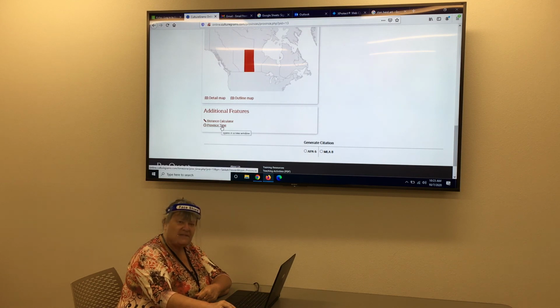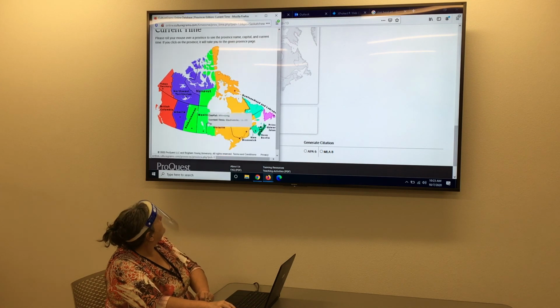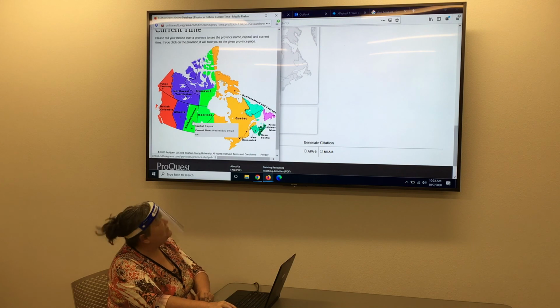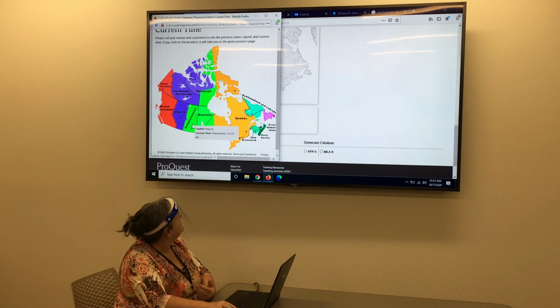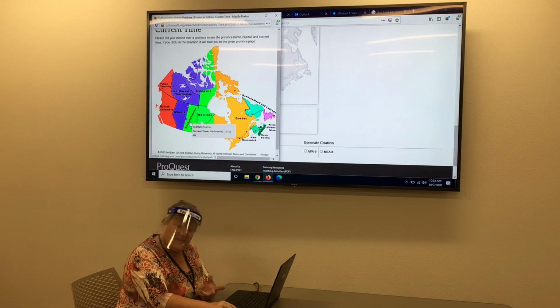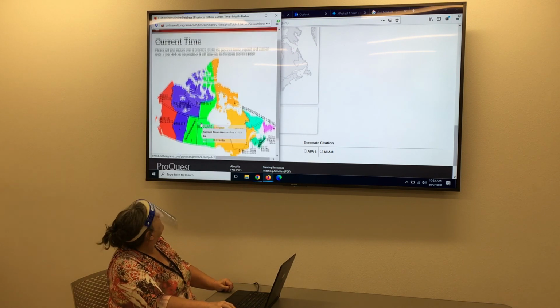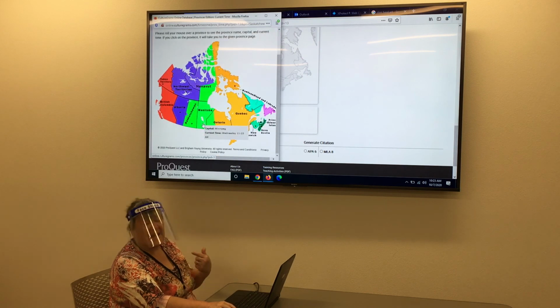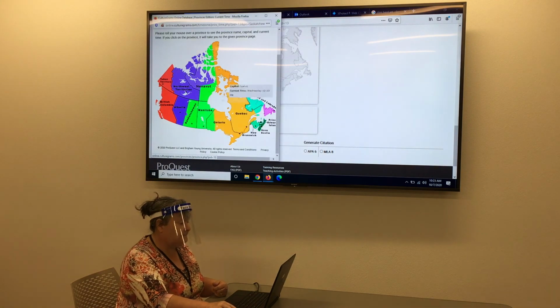Oh, what time is it in Saskatchewan? Well, here's Saskatchewan. They are in the Central Time Zone. Is it called Central Time Zone? They're in the same time zone we are because it is 10:23 in Saskatchewan right now. It's 10:23 here. That would be our mountain time zone. So it's the same time as Saskatchewan as it is in here.